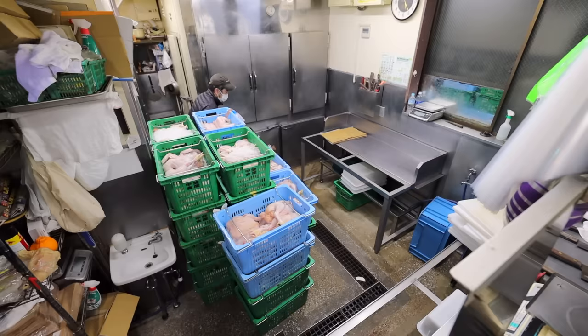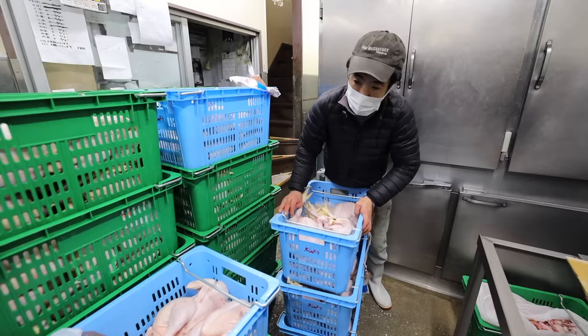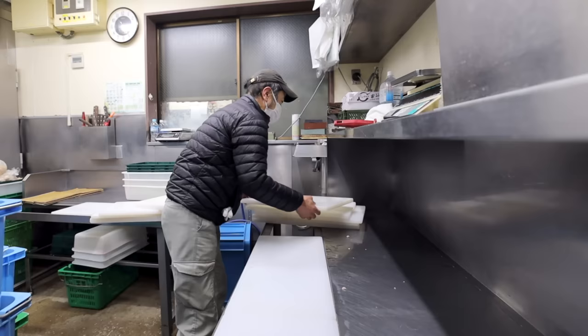Now he moves all of the fresh chicken out of the refrigerator so the morning workers can start dressing them when they arrive at 6. That looks heavy. I guess this is his morning workout. What time did you sleep last night? Jeez, you don't sleep much then.